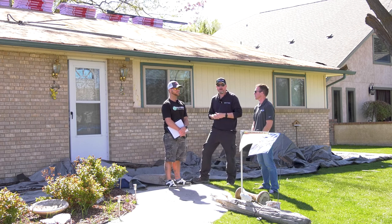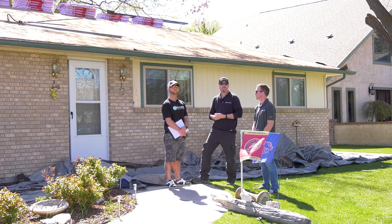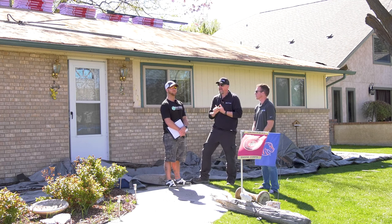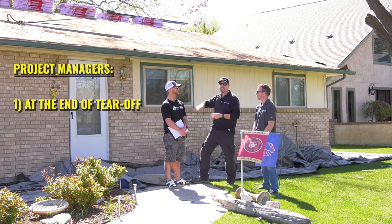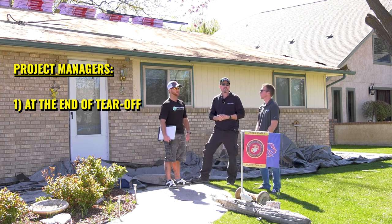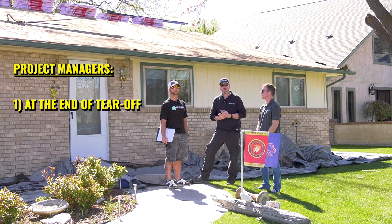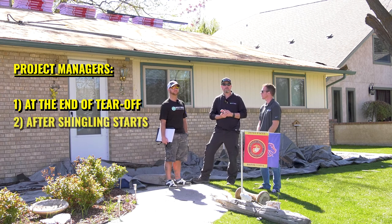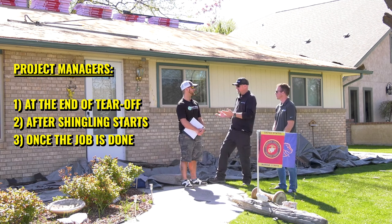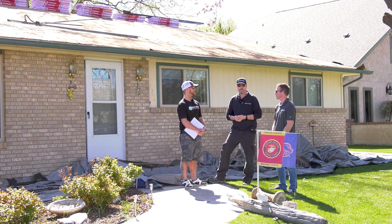You'll come back three more times during the day. Once at the end of tear off, when the deck has been revealed, we want to make sure you're there to put a third set of eyes on the deck. And then you should come back two more times after they've started shingling and once the job is done. Since this is our first visit, we're going to go ahead and do the walk around.